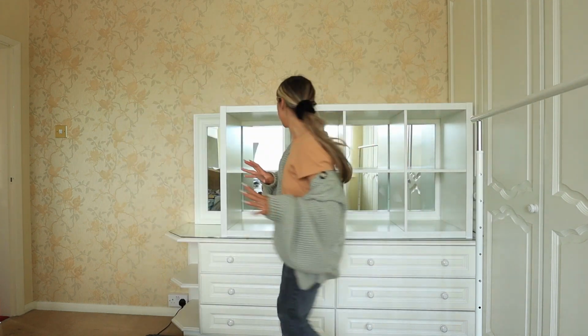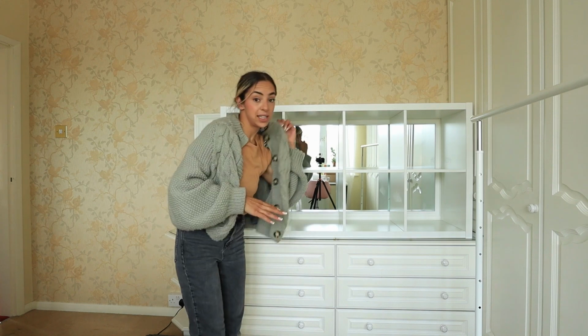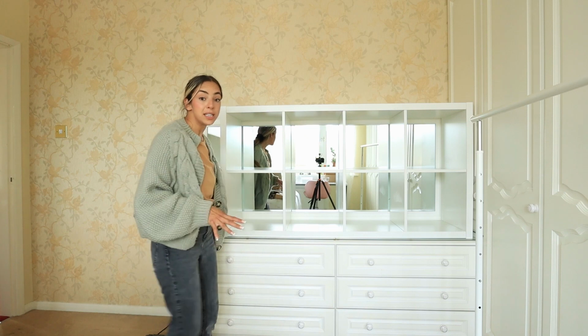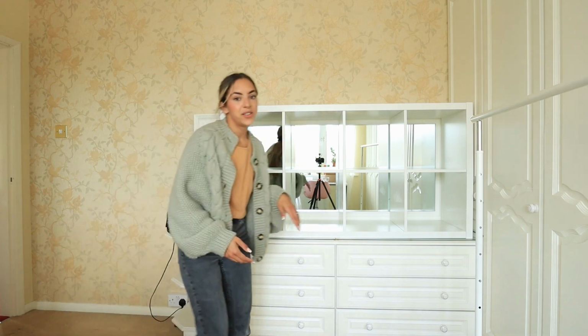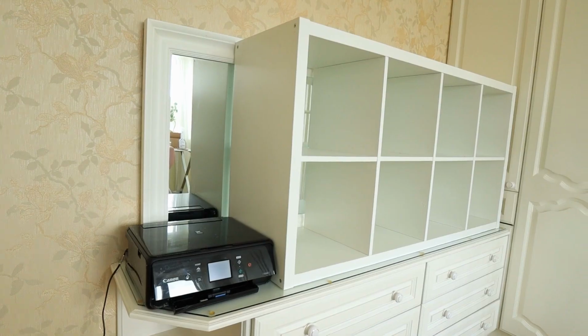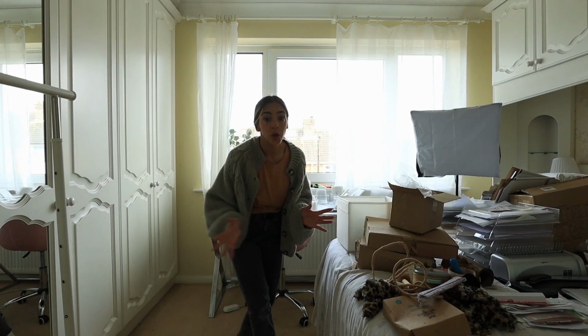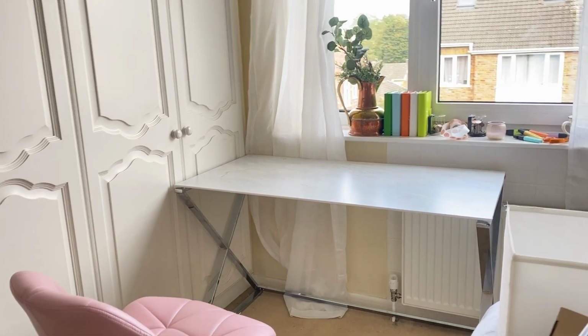I don't need to have the mirror behind it. However, if this was on here, I'll kind of lose this packing station. But the printer fits, and I don't really use mirrors anymore. And maybe we can move the desk over a little bit more. This would be my other option.